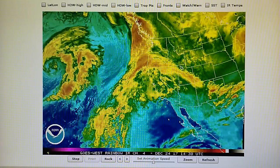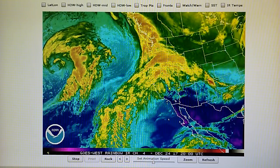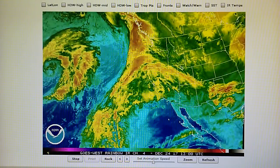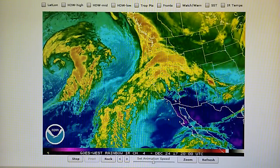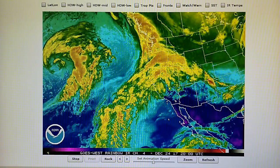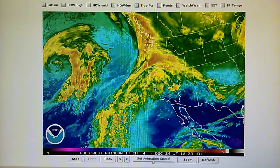The stooges on television are not talking about this. They're not showing us the satellite images. They're not talking about the fact that we've had 1/100th of an inch of rain in the foothills of Southern California. That's got to be a record. We've got 10% humidity right now. That's got to be a record. I mean, we've had nothing but wind and dry weather for the entire month of December.